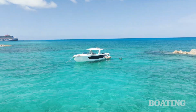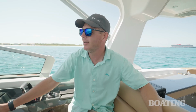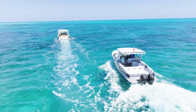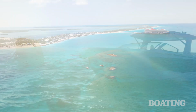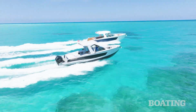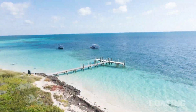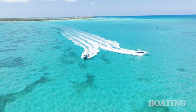Wrapping up here in Bimini, heading back to Miami. Can't believe how incredible this trip has been. Get out there on the water, find your escape. And at day's end, you can turn and burn back to the States. No rush hour, no red lights, just one big blue highway.